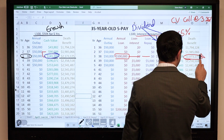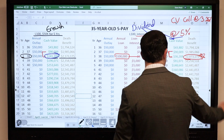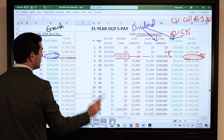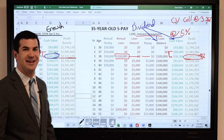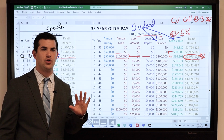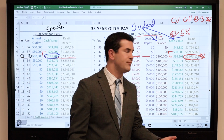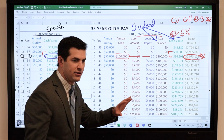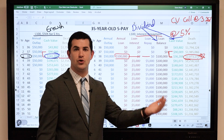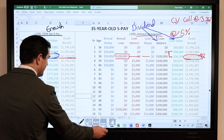if I take a loan from a bank, I typically have to put up what? Collateral. Here you go. Look at your death benefit here compared to over here. You pulled out 100. How much did it drop by? Exactly $100,000. Anytime I take a policy loan out, the insurance company is going to collateralize my death benefit dollar for dollar. Think of it this way. They're a life insurance company. What's their first and foremost obligation? To pay out life insurance claims. If I die with a loan outstanding, that's a lesser claim. Think of it that way.